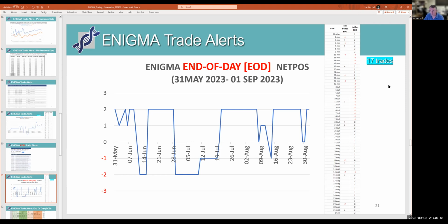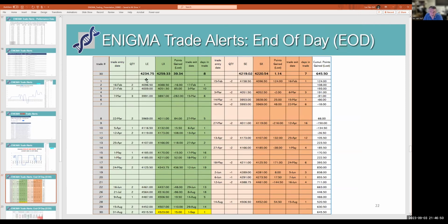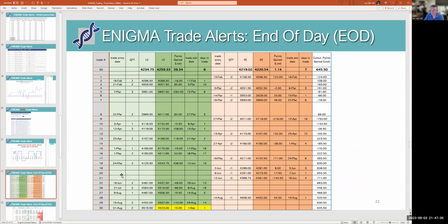Now, of course, the main question is, what kind of results can we get using this simple, very basic end-of-day version of Enigma? Well, you'll be surprised to see that since we started the service in February of this year, on February 15, to be precise, we've had a total of only 30 trades. And with these 30 trades, we have accumulated approximately 645 points in gains across the 30 trading signals in total. So that's quite an achievement, I think.